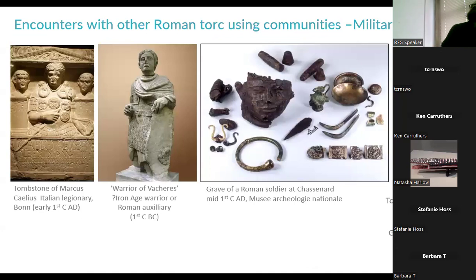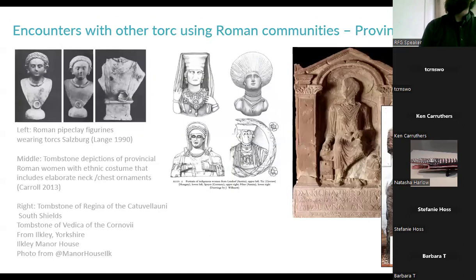And this shouldn't surprise us. We've already mentioned torcs used as military awards. We've got obviously the recruitment of people from these Northwestern societies into the auxilia. Some classic examples here of warriors wearing torcs, including in Roman context, like the burial at Chassenard, the tombstone of Flavinus up at Hexham Abbey, where he's wearing a torc. And on the frontiers, where we have Roman military tombstones, we start recognizing women wearing torcs as well. So these examples are mostly from the Rhineland, apart from these ones on the right, which are both from Britain, torc-wearing women amongst Roman military communities.